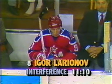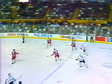That's one of the things that have changed over the years, too, the reactions. The players now, we used to think they were robots. There was never any reaction or indication of excitement or disappointment. We saw Larionov in the penalty box. Interference is the call at 11:10.